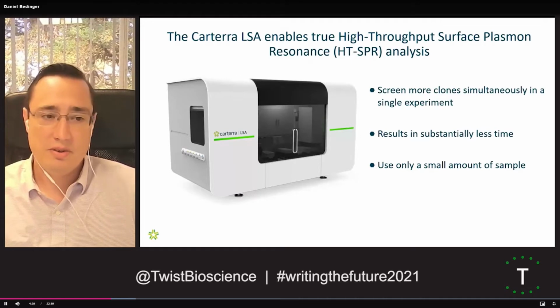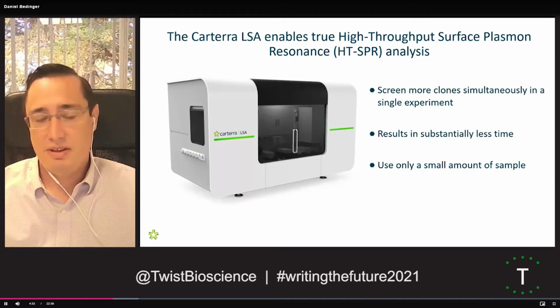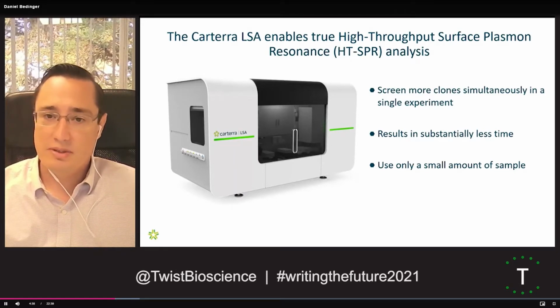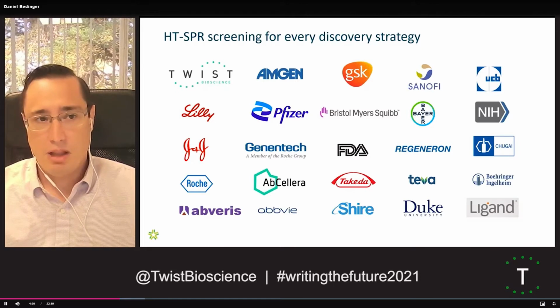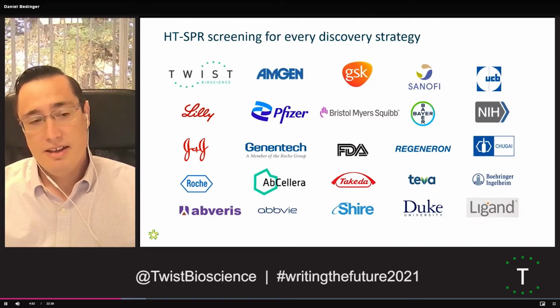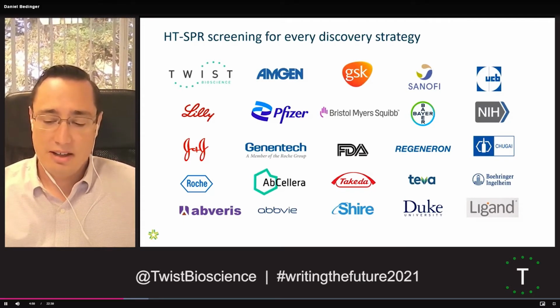So I'd like to introduce the LSA platform. This is an SPR system that uses array technology. It allows you to screen many more clones than conventional systems in a single experiment and in less time, using only a small amount of the sample. This approach of high-throughput SPR is being broadly applied globally. Many institutions have it. It's used broadly across different antibody discovery workflows and approaches.